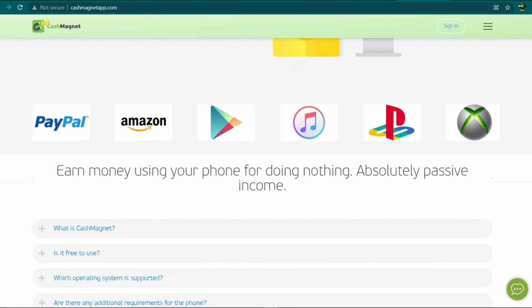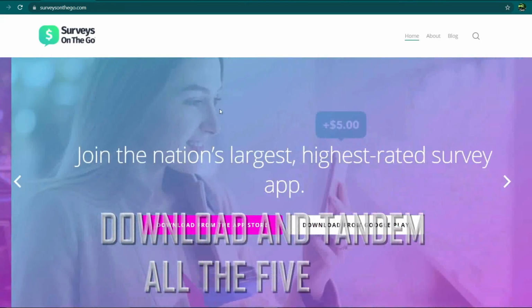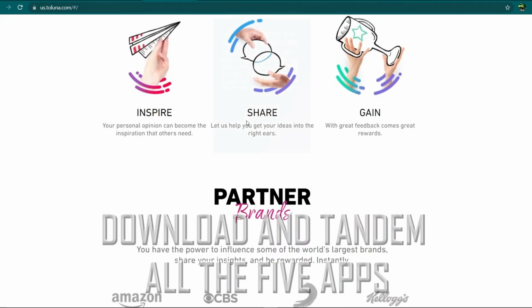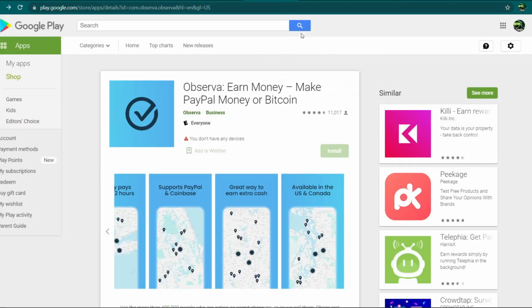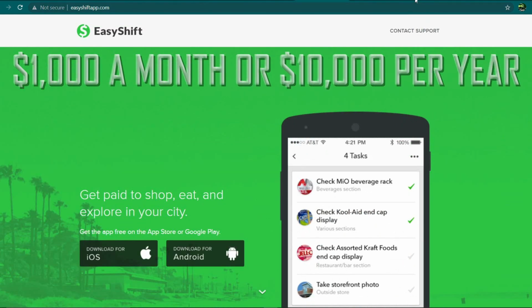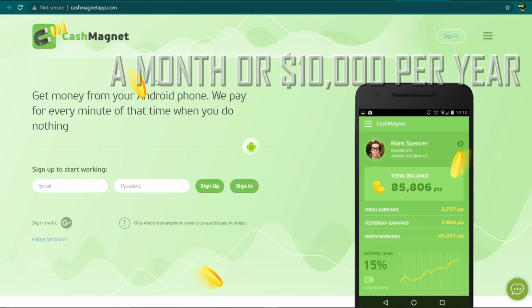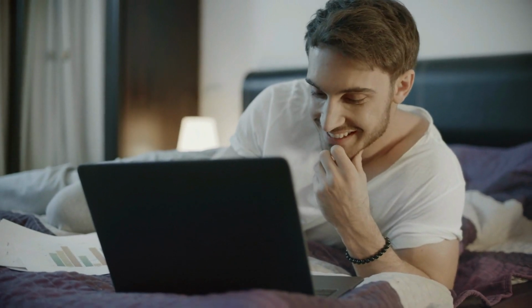Before I leave, I'd like you to take some advice. Make sure you download and install all of these programs and use them all at the same time. By merely using applications on your mobile device, you can earn at least $1,000 per month or perhaps $10,000 per year. Check them out right now to get started earning that decent money right away. And that sums up today's tutorial.